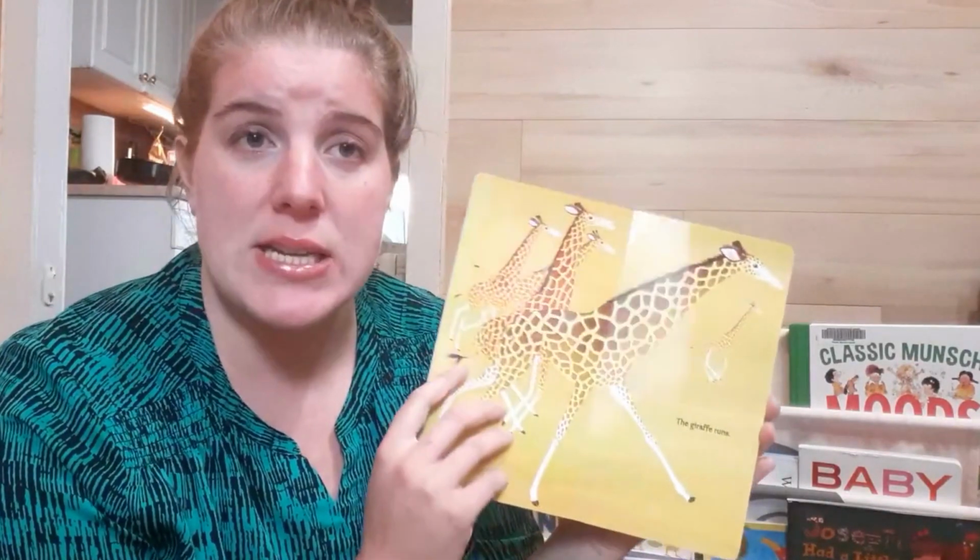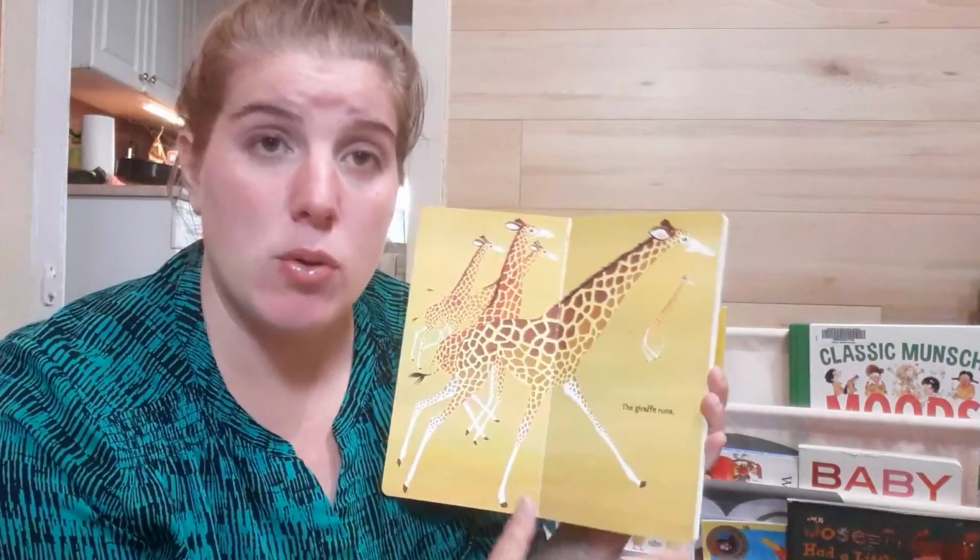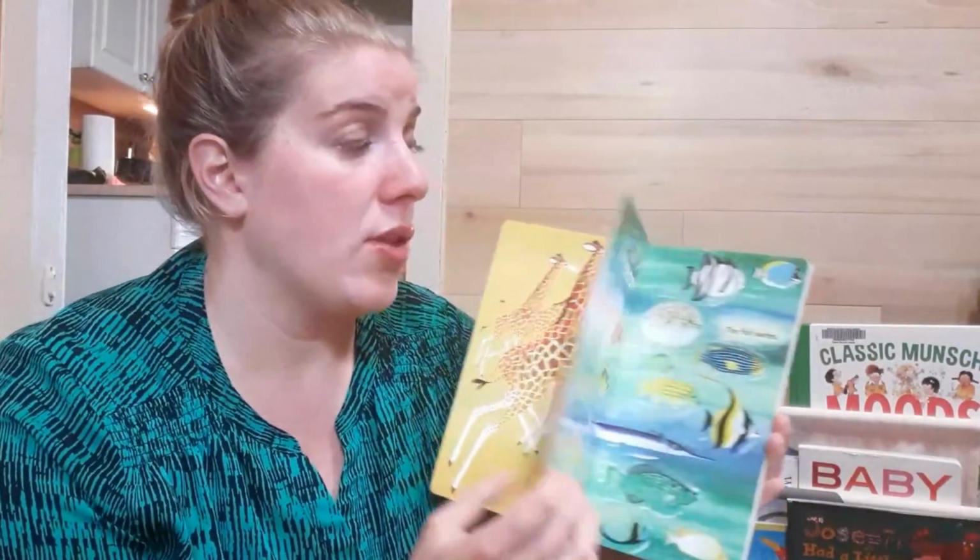And also just different words and different types of motion. So the giraffe runs, the fish swims. So different verbs to do with different creatures and how they move. He's really enjoying that as well.